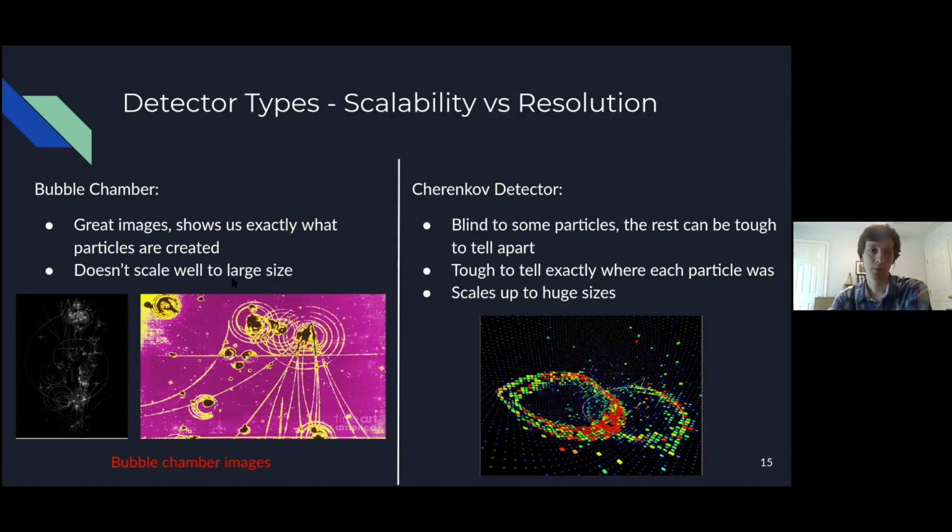But the problem is that bubble chambers have difficulty getting to large sizes, at least with the budgets we have going on here. So that was the real benefit of the Cherenkov detector, because they're really just this sphere filled with water or mineral oil, which is really, well, not cheap, but an acceptable price. So there's this trade-off here: the great precise pictures or the scalability to huge size. And neither of these detectors is really giving us what we want.